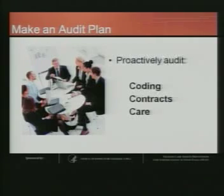If you're having trouble deciding what to audit, think about the risk areas for your organization in these three areas: coding, contracts, and quality of care. Coding and quality of care are probably pretty obvious, and by contracts, I mean your relationships with physicians, referral sources, and compliance with the kickback and Stark clause that Meredith talked about.